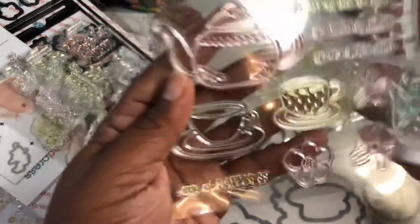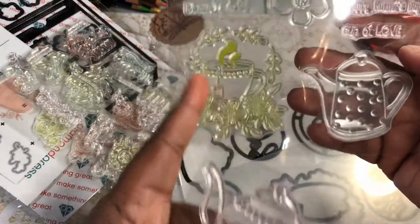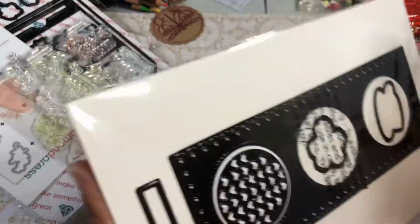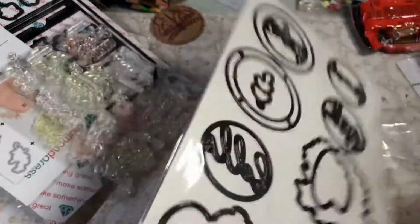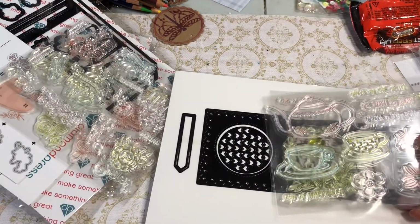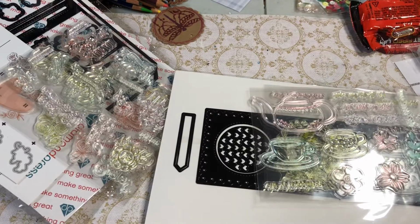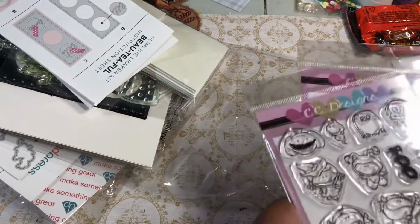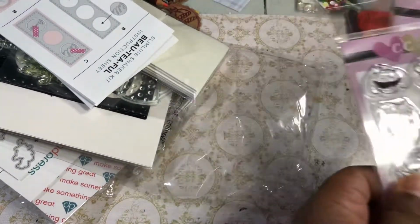And then here's this thing. It's tea themed. So you've got the teacups and the teapots, some little flowers. And this is so cute. I love that one. And then the dies that go with it. So you have your slimline, your dies, and everything like that. So awesome. We have to put the little folder over here, put everything with it. And this is a small haul. That's what I'm saying, this is a small one.